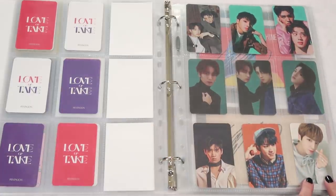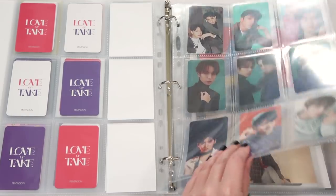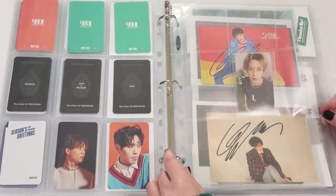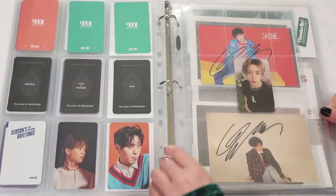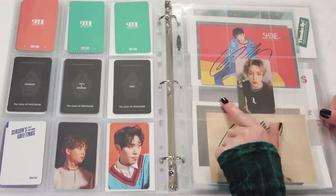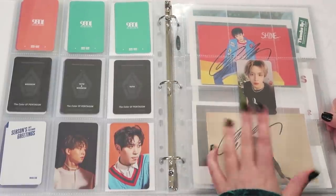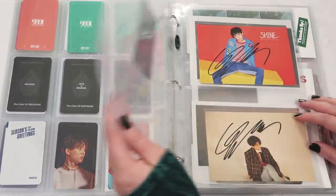This is last year's season's greetings. And then these are gorilla PCs, which are double-sided with other members on the back. Shinwon sends me, oh my god. Okay, this is his Charms t-shirt collab PC. This is the one that I put away, and then I was trying to summon the comeback, right? But I did a go with my friend who I really love a lot. She's Yuto bias actually, for this year's season's greetings.